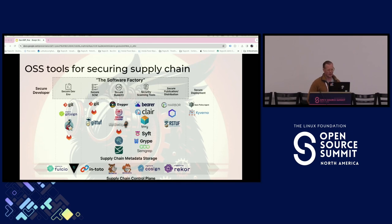Down at the bottom, we have our supply chain control plane, supply chain metadata storage. On the left is Sigstore Folcio, part of OpenSSF. It's a free-to-use certificate authority for issuing code signing certificates for an OIDC, OpenID Connect, identity, such as email address. Folcio only issues short-lived certificates that are valid for 10 minutes.